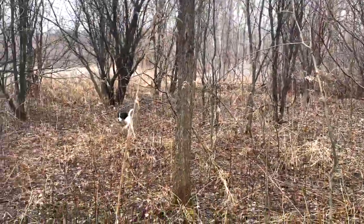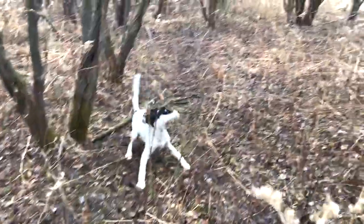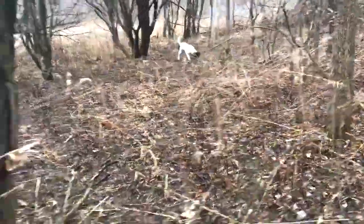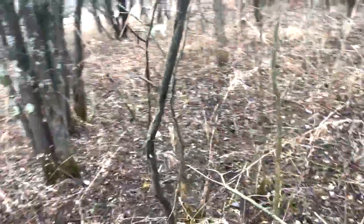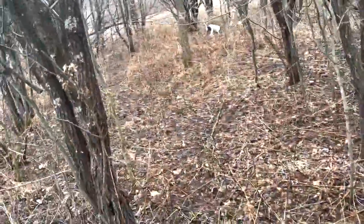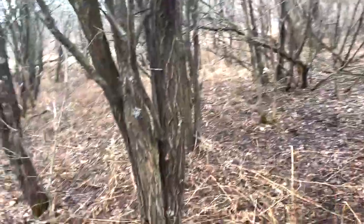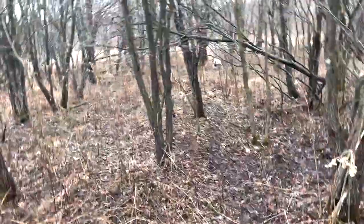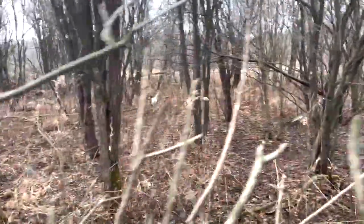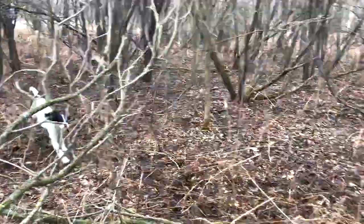Oh, what you got? What did you find there? Come on, come on. So she picked something up. I don't know what it is. Come on, let's go. Something's going to move away from me. Come on. Good girl. Oh, what you got? That's a good girl. Okay, here, here.